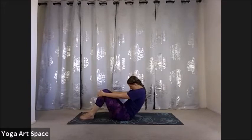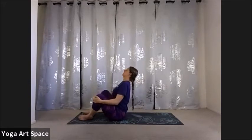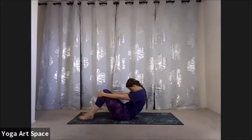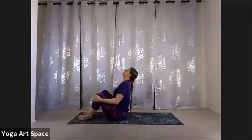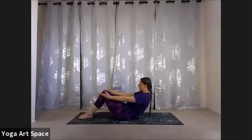Exhale, spine rounds back. Inhale, forward, up and through. Let's take 2 more of those. And 1. Beautiful. Legs come back together, upright. Releasing the knees, we're rolling back down onto our back.